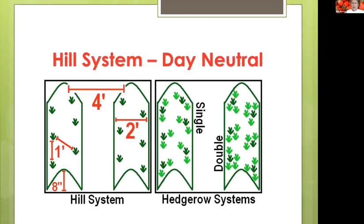And if you look over on the right-hand side, it says hedgerow systems. This is pretty much how you can space them out. They're not nearly as prolific as the June berries are. They don't have as many berries. They don't have as many runners. They're more containable and controllable. They put out not as much fruit, but it's spaced out over an amount of time.